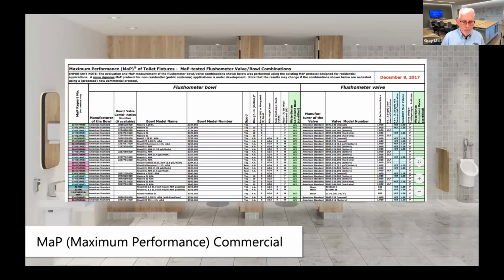Typically they consider a toilet working if it flushes 350 grams of miso per flush. The test goes up to 1,000 grams. They stop the test at 1,000 grams because they figure, what's the point? Beyond 1,000 grams, the human body can't possibly produce that. So there are toilets that exceed the 1,000-gram MAP score, but that's where the rating stops and it maxes out.